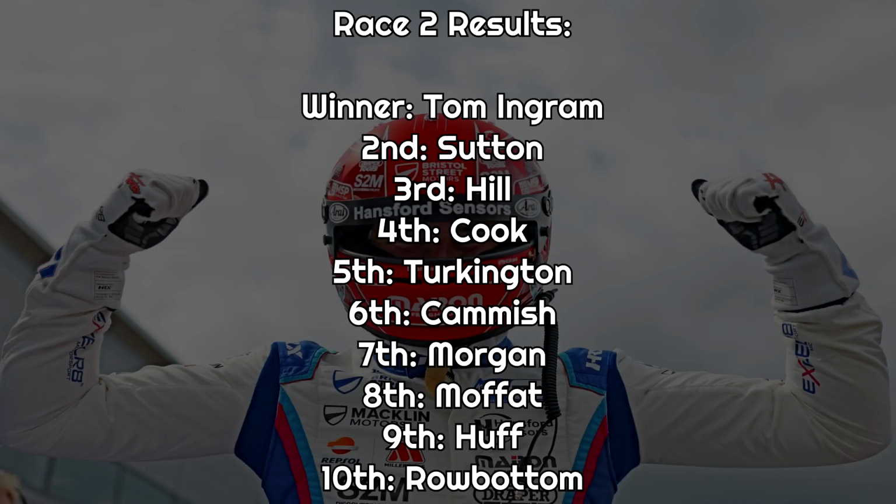So your winner is Tom Ingram. 2nd is Sutton. 3rd is Hill. 4th is Cook. 5th is Turkington. 6th is Camish. 7th is Morgan. 8th is Moffat. 9th is Huff. 10th is Rowbottom. The fastest lap this time was by Ronan Pearson, who finished in 17th. Over to you, Brad, for race 3.